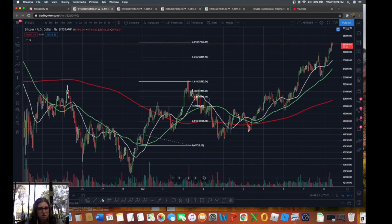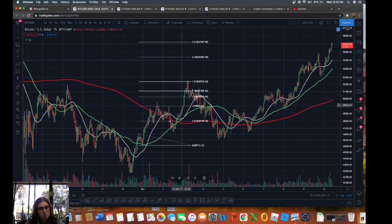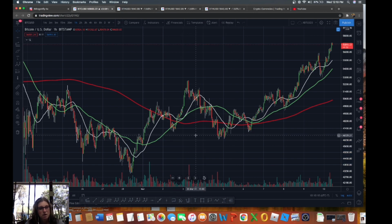Even if we try to make it one, say I'm measuring this incorrectly. 1, 2, 3, 4 came into wave 1, or came too close for comfort for me. 5. But then again, our 5 hit the 1.618. So that's why I strongly believe that this whole move started off with a three-wave move. And because of that, it has to be corrective.